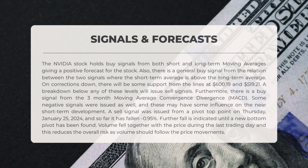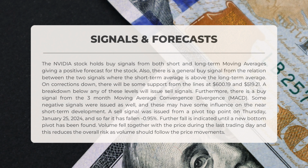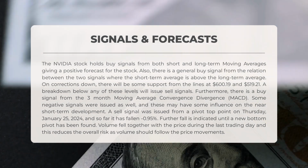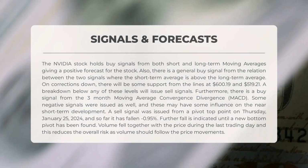Let's take a closer look at the signals for Nvidia stock. Both short and long-term moving averages indicate a positive forecast for the stock, with buy signals present. Additionally, the relation between these two signals shows a general buy signal, as the short-term average is above the long-term average. In case of downward corrections, there is support from the lines at $600.19 and $519.21. However, if the stock falls below these levels, sell signals will be triggered.